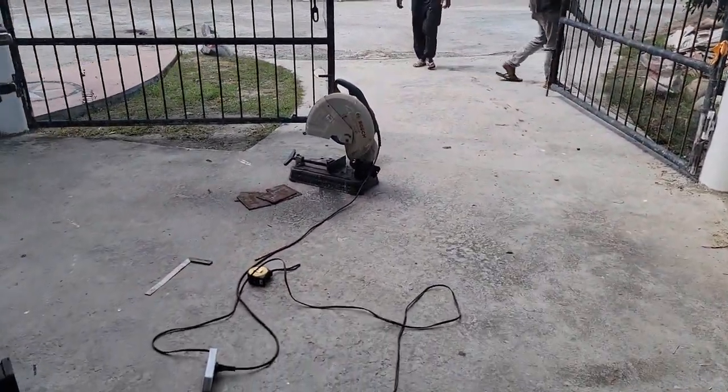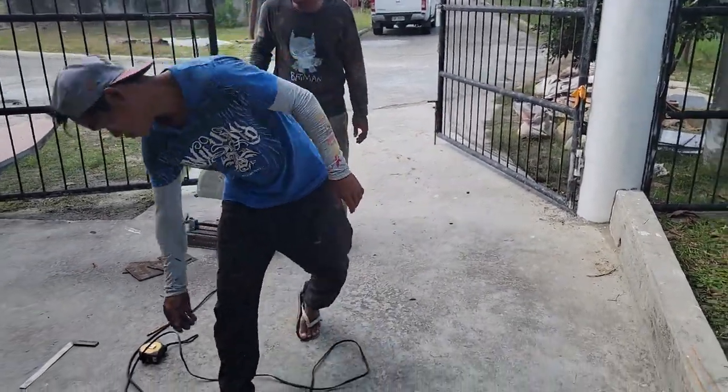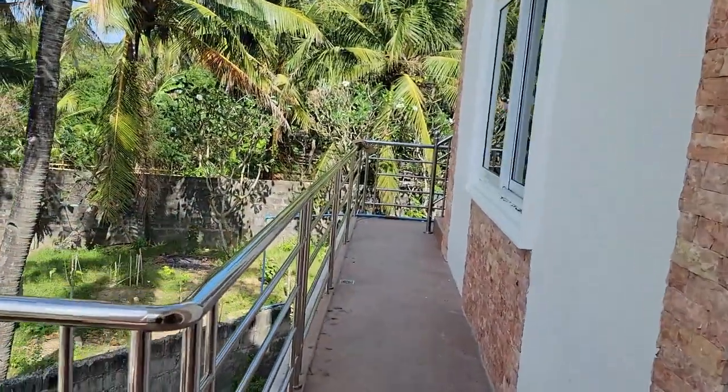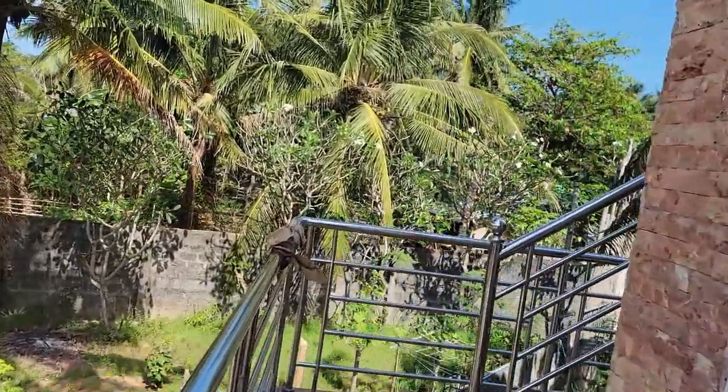The guys are cutting me some tabs, or they just finished cutting tabs for a boat project that I got going on out there. Let's take you up top up here, show you what's been going on as well.